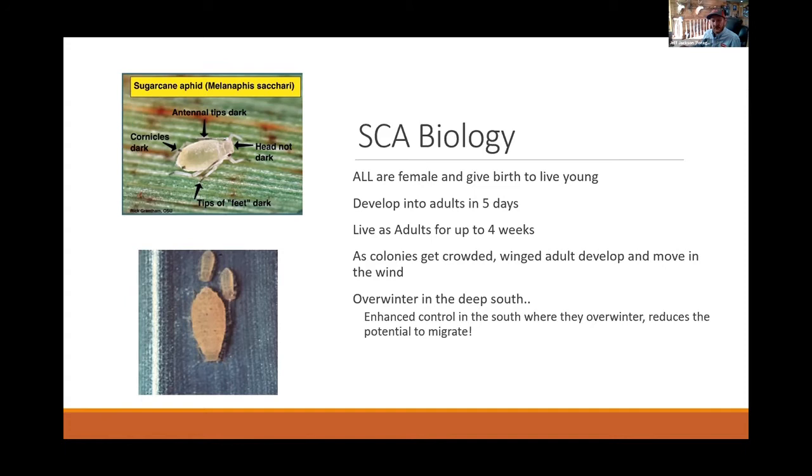Now, most all of this issue overwinters in the deep South. So part of this note is, if we could have some better enhanced control in the South, maybe we can help reduce the potential for some of these insects to migrate. And I would say, as we get better at managing this pest and scouting and understanding how it moves and where it lives and what it does, and keeping these natural enemies out there, we potentially could see a decline and or an evolution in how much pressure these sugarcane aphids bring to us.